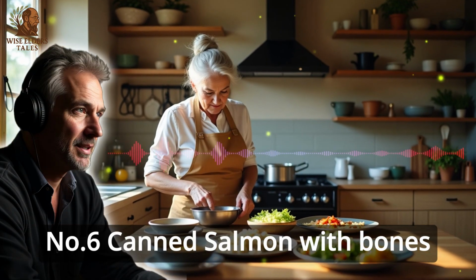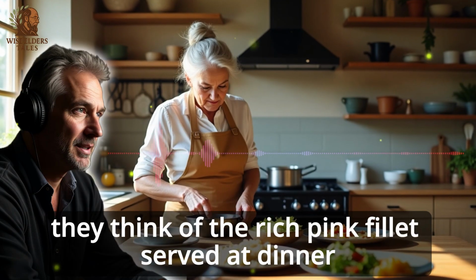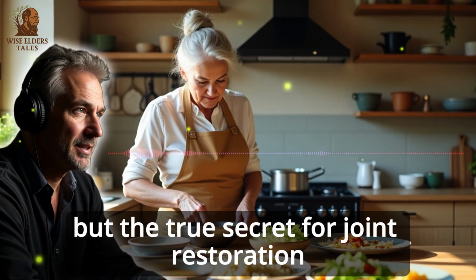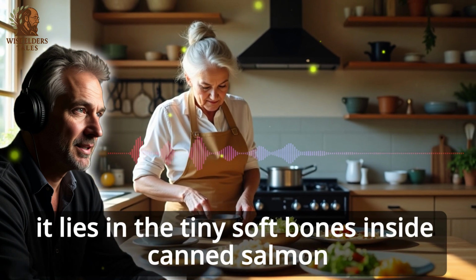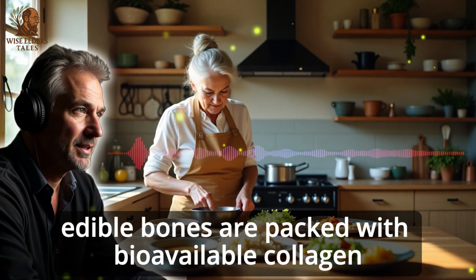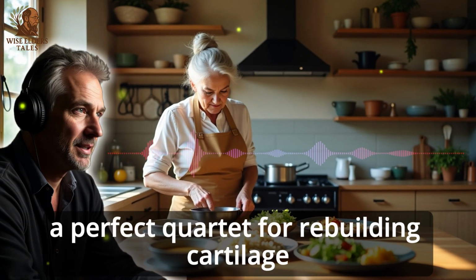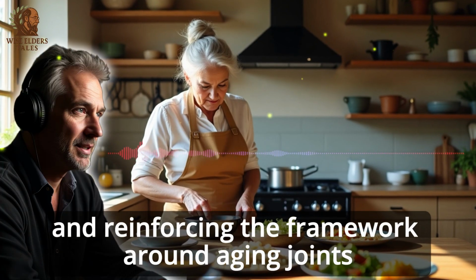Number 6. Canned salmon with bones. When most people think of salmon, they think of the rich, pink fillet served at dinner. But the true secret for joint restoration doesn't lie in the fillet at all, it lies in the tiny, soft bones inside canned salmon. These often overlooked edible bones are packed with bioavailable collagen, calcium, phosphorus, and gelatin, a perfect quartet for rebuilding cartilage and reinforcing the framework around aging joints.